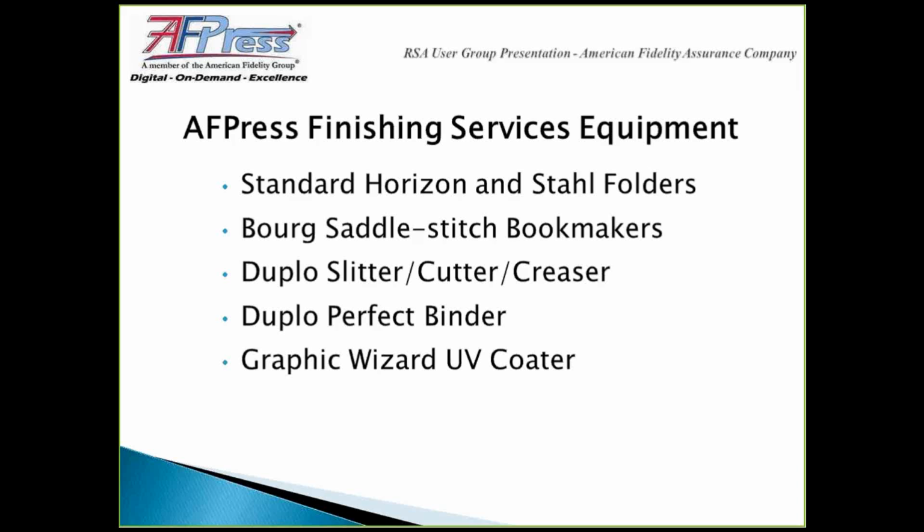We have the Graphic Wizard for our UV coater. It's a 19-inch. We have a very small shop, so it's very limited on space, and we've got some really nice equipment that we have it all pretty well crammed into. Graphic Wizard has a nice footprint for the output that you can get from it. It's a very quick machine and does a great job.